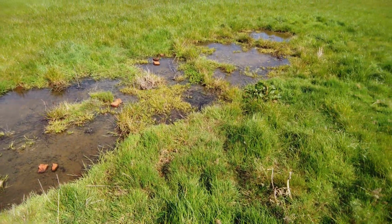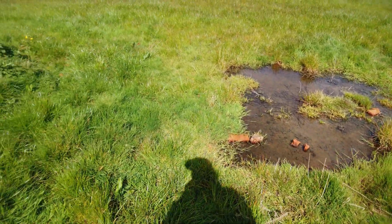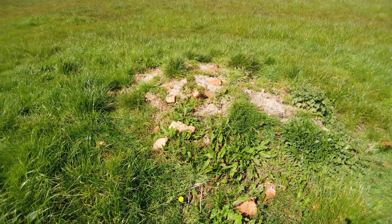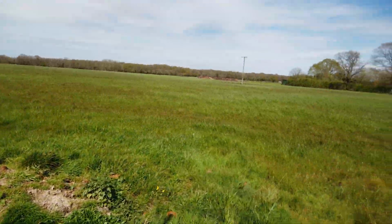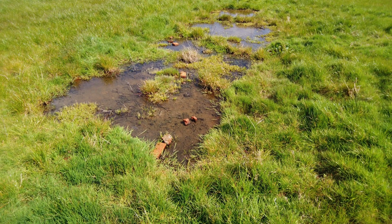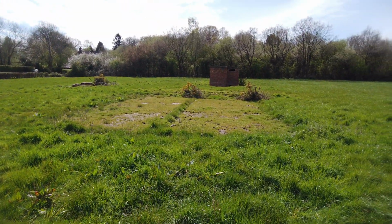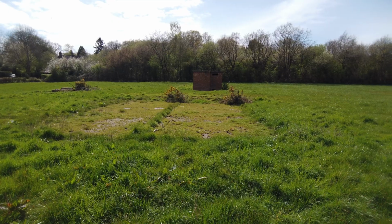You can see that there's some red bricks there, another little rectangular section, and then there's a pile of bricks here. I'm assuming at some point the farmer wanted to demolish XYZ, because it probably just was, you know, this really interesting section here.